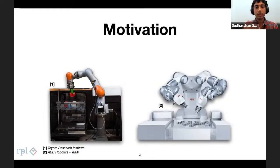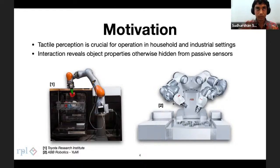Paloma did cover a good aspect of why tactile perception is important. We believe that tactile perception at the distal end of a robot arm is crucial, especially in these unstructured environments. And making sense of these, for household robots in kitchens and working with robot parts in factories, for this wide spectrum of activities is quite important.